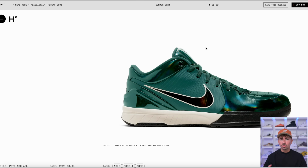Now, along with this colorway, we've also got a Nike Kobe 4 Bi-Coastal coming summer 2024. Now, what you're seeing here is a speculative mock-up because obviously this is a new pair of shoes, so they're not entirely sure what this colorway is going to look like, but we can just imagine it looks something similar to this.